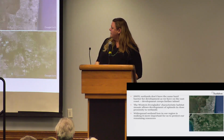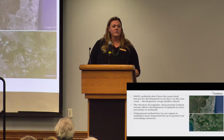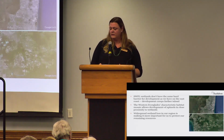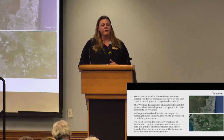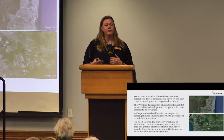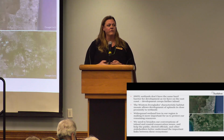Widespread wetland loss in our region is making it much more important for us to protect our remaining wetlands. The remaining wetlands that we have right now need further protection because they're the only thing we have left to fulfill these important ecosystem services. And then finally, I think we really need to broaden our conversations about the link between freshwater ecosystems and the coast. I think in general in Southwest Florida, we treat those as very different issues. And I think we really need to focus more on the interdependency of the coasts and our inland freshwaters.